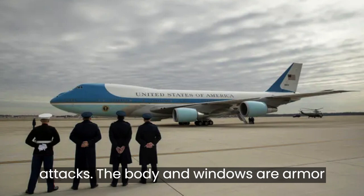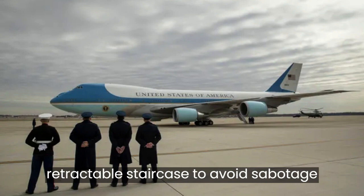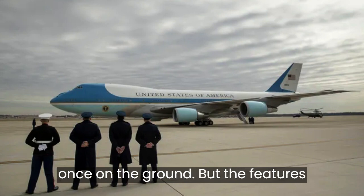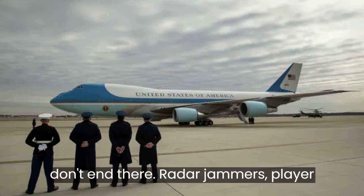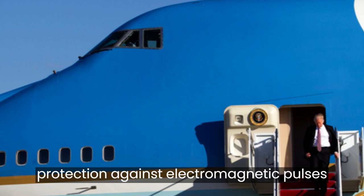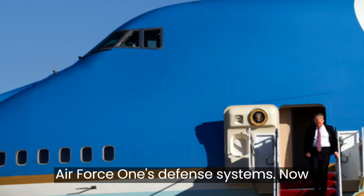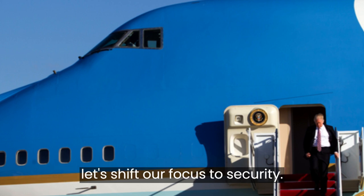attacks. The body and windows are armor-plated, each exit equipped with its own retractable staircase to avoid sabotage once on the ground. But the features don't end there. Radar jammers, flare ejection to thwart heat-seeking missiles, protection against electromagnetic pulses, and more, all classified, contribute to Air Force One's defense systems. Now, let's shift our focus to security.